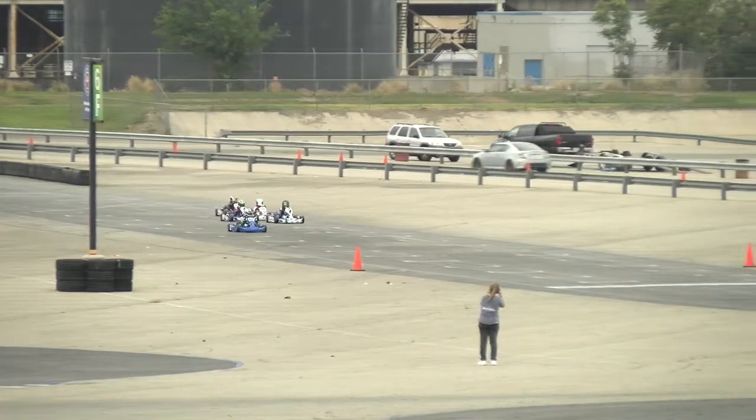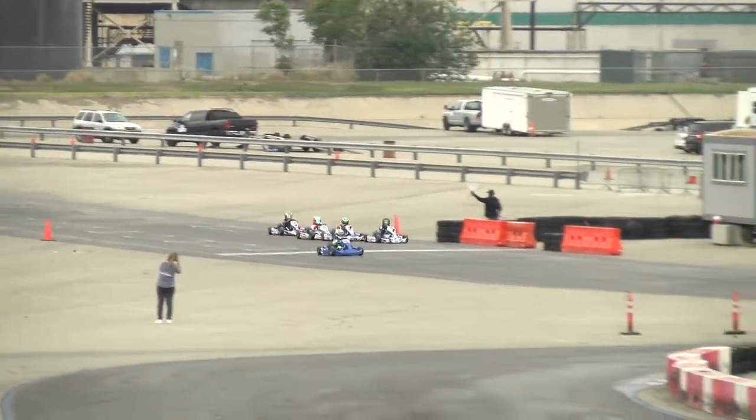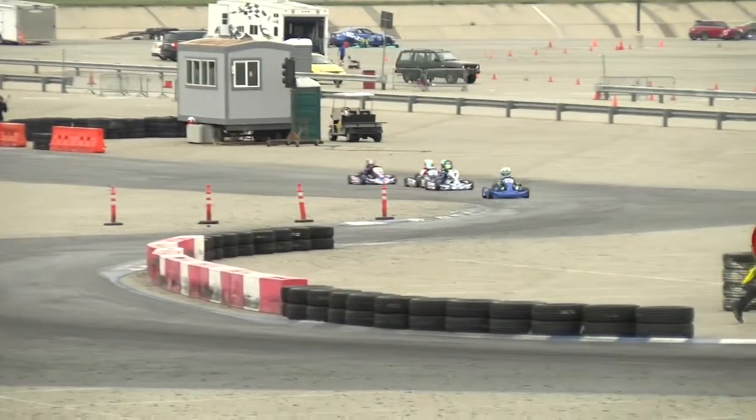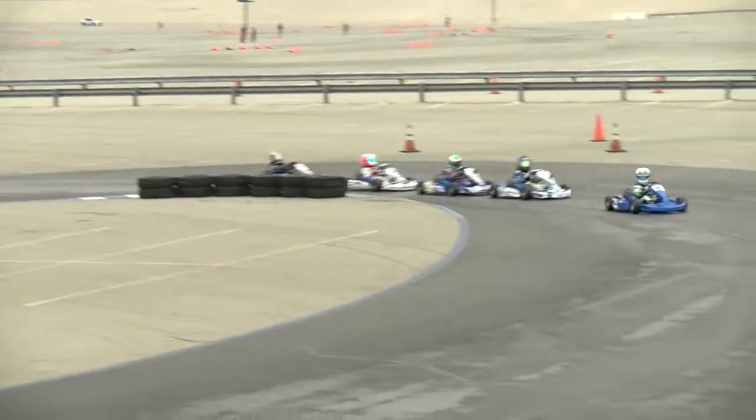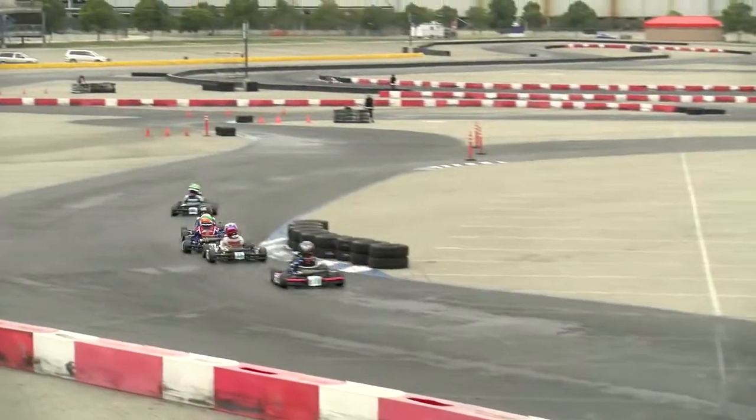Let's see what the computer tells us as they come across the stripe. And we've got one to go. This is going to be an exciting last lap, JR. Inzunza now in second. Martinez has fallen to fifth. Still not over.